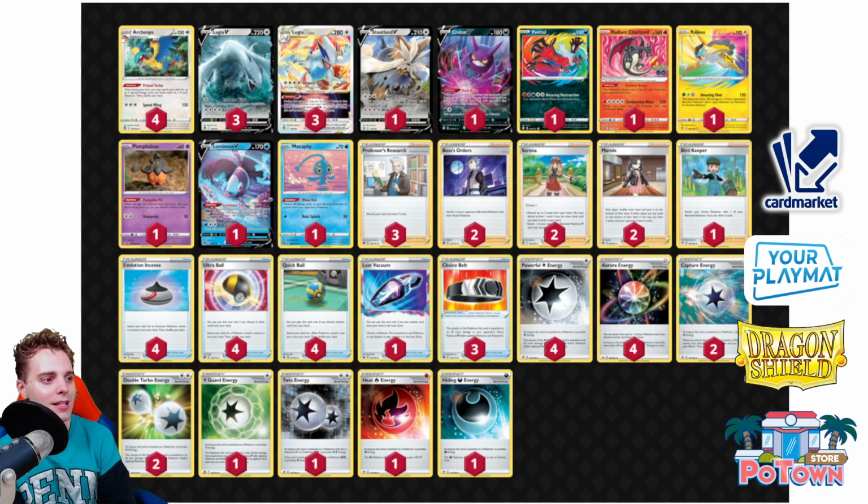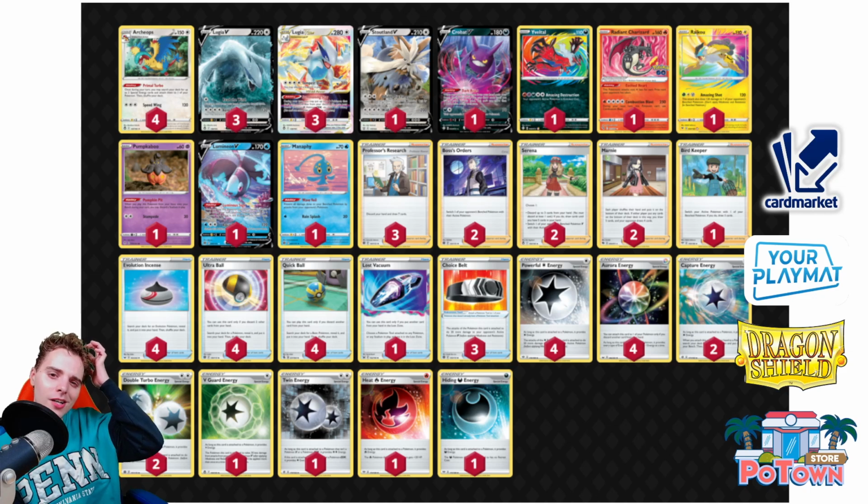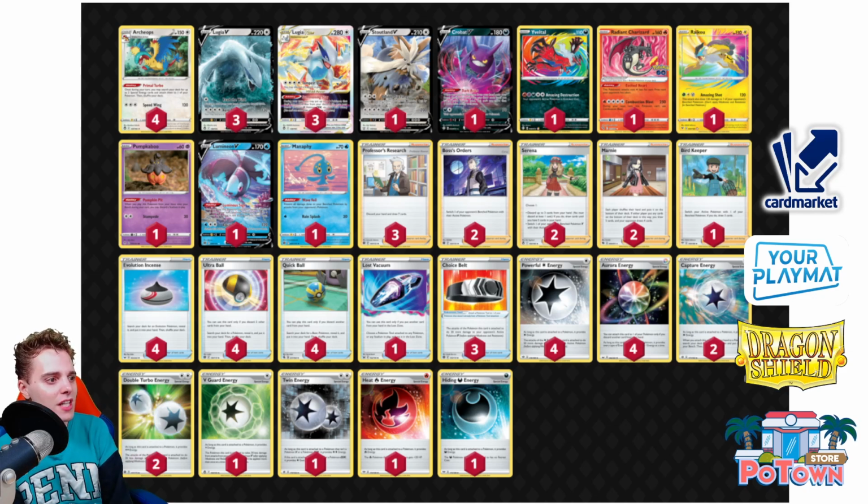You do have that third copy of the Choice Belt, and all the different Aurora base attackers will allow you to win games. So very strong. Always turn 2, you're seeing that Summoning Star. Maybe if you're afraid of Path to the Peak, you might actually add in some more stadiums here. Now we have Lost Vacuum and Pumpkaboo, but with 4 Quick Ball, 4 Ultra Ball, you definitely find your Pumpkaboo.